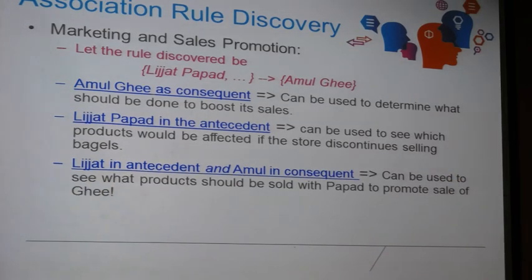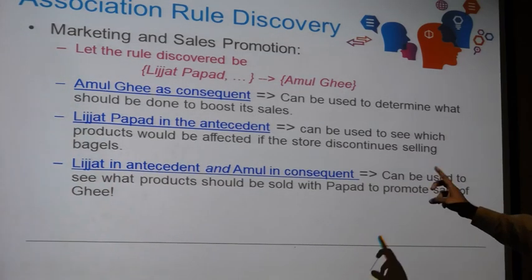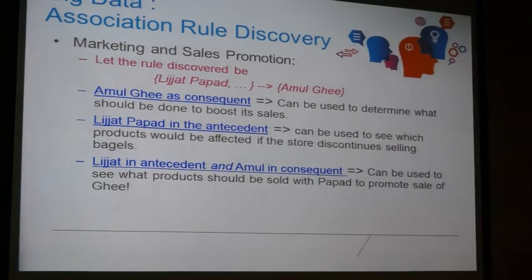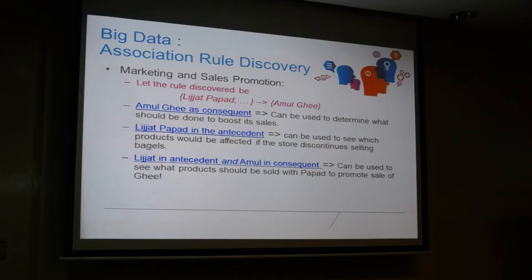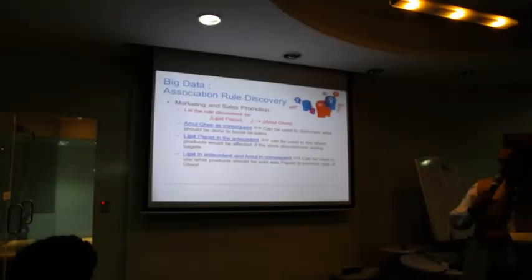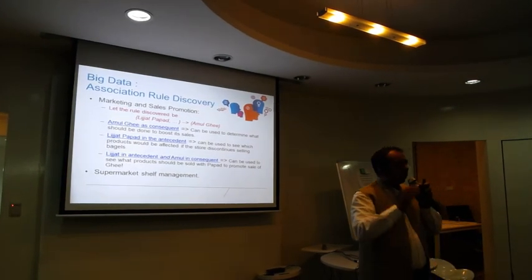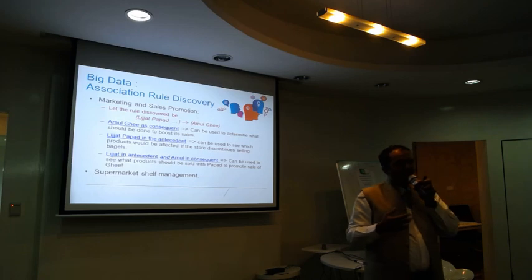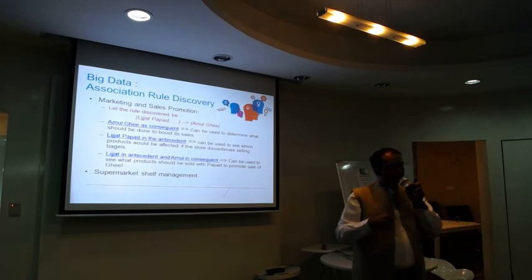And if you remove the Papad product, will it also affect some other products in a category? And thirdly, if you put both in the antecedent and the consequent, what are the other product lines that it can affect? So it's a little more comprehensive than what's mentioned here, very more complicated than this, where you're really trying to see a trend that in case you make a small shift in your supermarket shelf. So this is basically on supermarket shelf management. If you make a small shift even in the location of the supermarket shelf, what will be the short-term and long-term consequences? You're trying to predict it. So it's a very strong predictive tool, and this can be done through analysis of this data and coming up with a lot of inputs on it.